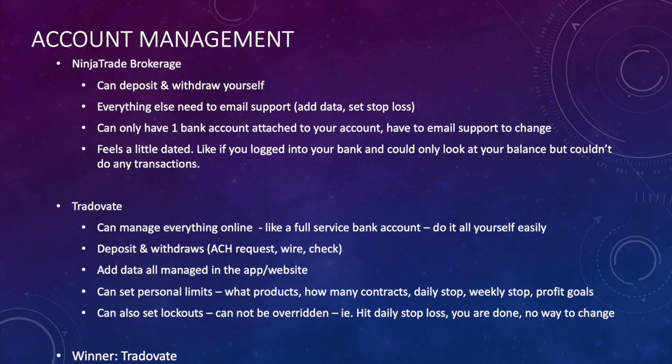So I should maybe phrase that better. You say, hey, if I lose more than $500 in a day, lock me out. You have to email them to set that. You can only have one bank account attached to your account. For example, I wanted to add a second one, and I couldn't. I had to email them to remove my original bank account, and only then could I add my new one.